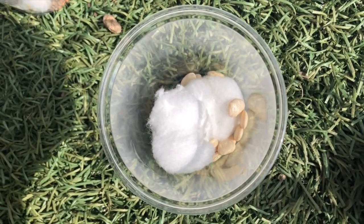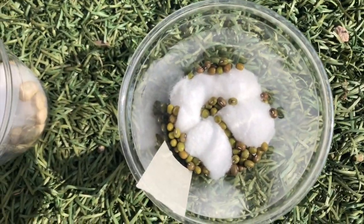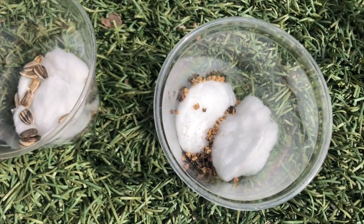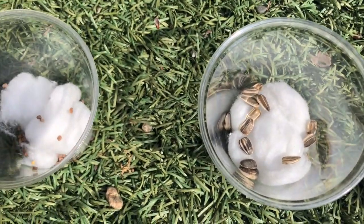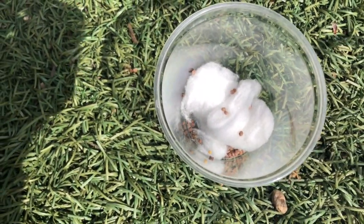Now, remember when I was planting the sunflower seeds, what did I say I needed to do to wake up the seeds? I need to put some water on them, and that will make the seeds wake up. Remember, right now these seeds are sleeping. They are dormant.